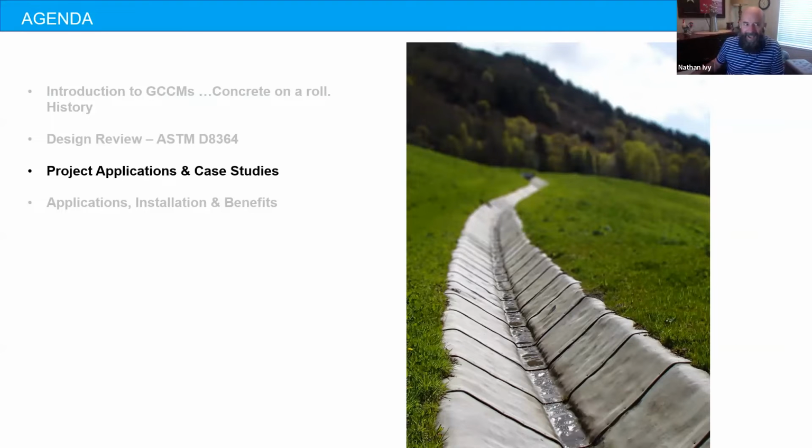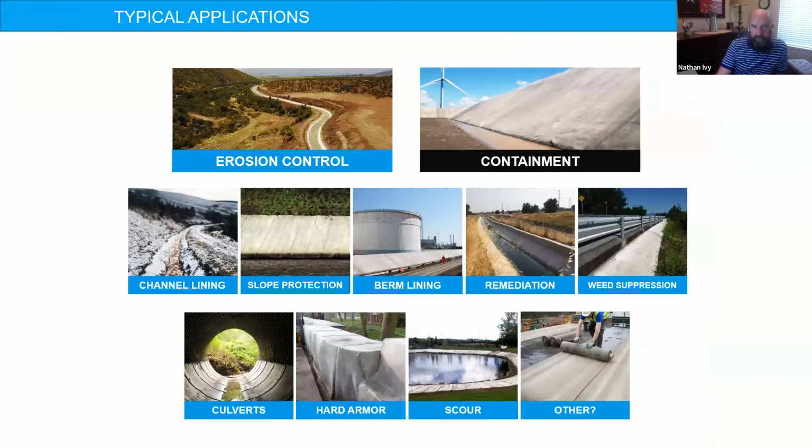You're a pro. Okay, now I want to go through a couple of different case histories and just show you. I talked about the main applications where it's used: canals, slope protection, berms, culverts. Now I want to show you some actual examples of some of these project applications. Now this is just random photographs of different applications: erosion control, channel lining, slope protection, concrete remediation, and so on. Just a handful of samples of what finished projects might look like.